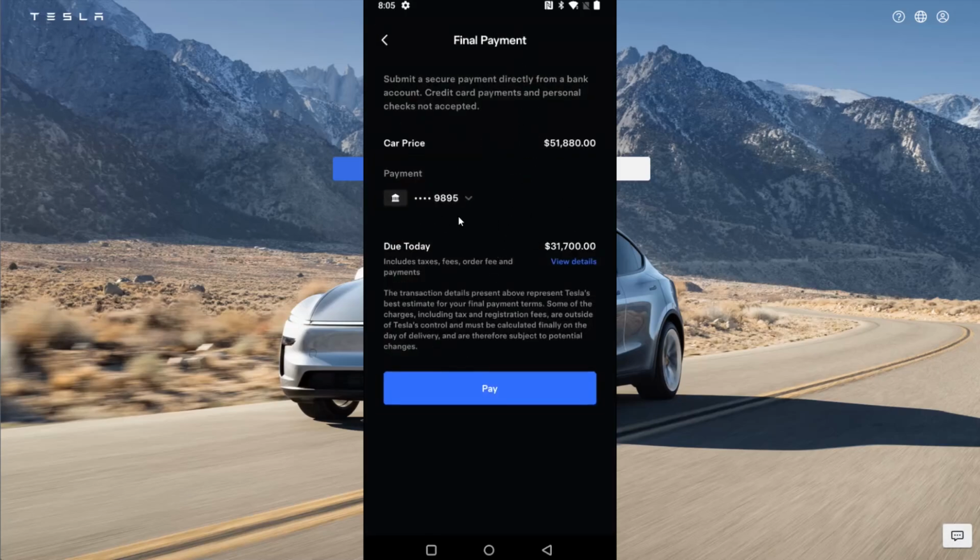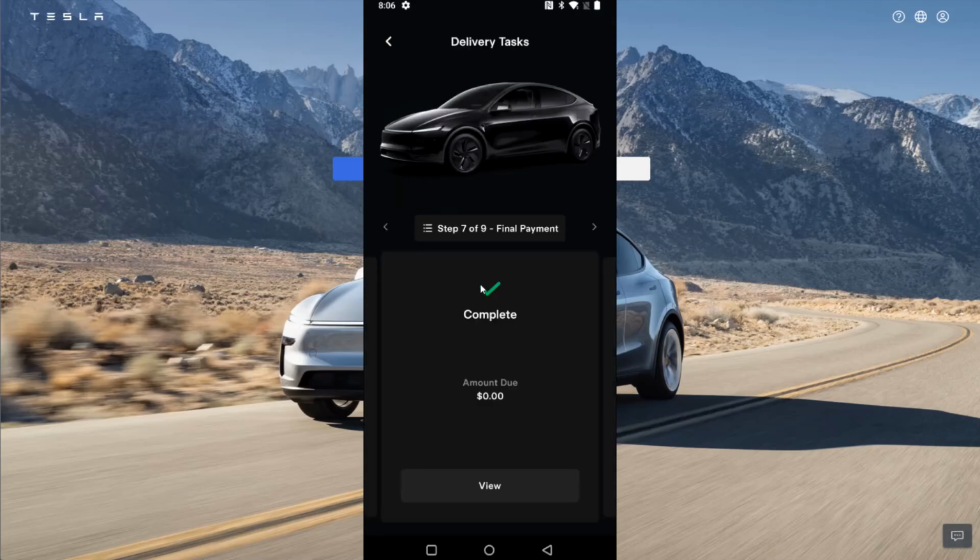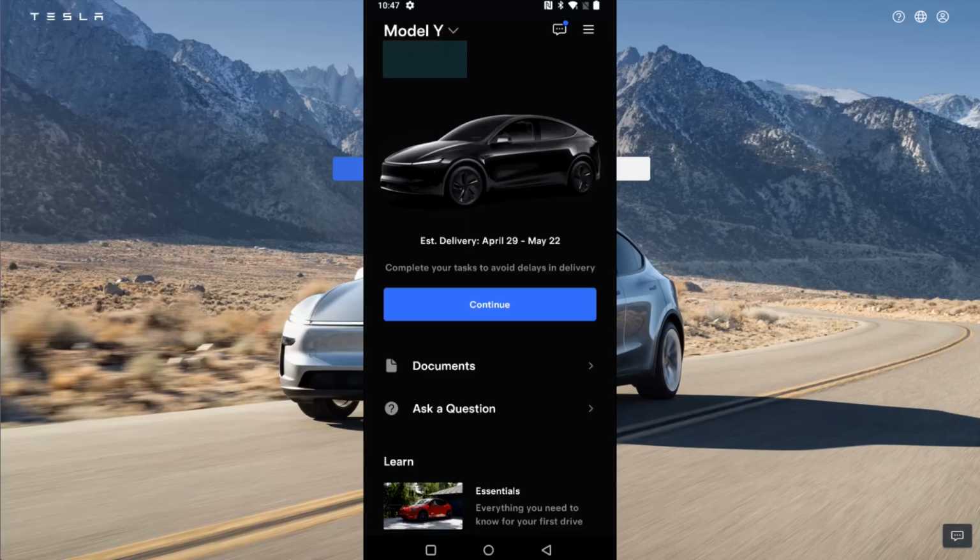Then you need to select your payment method or set up a payment option that you would like to use for this payment. And then once that is selected, we can click down here where it says pay. And if your payment method goes through, you should get a check mark. It says complete, and your amount due should go down to 0. Eventually, Tesla will contact you to schedule your delivery appointment date.